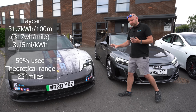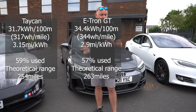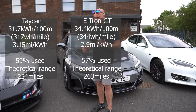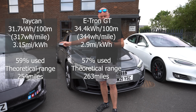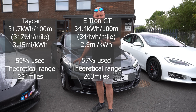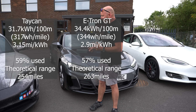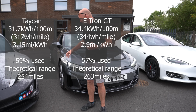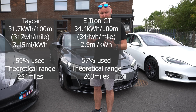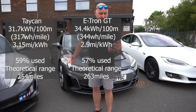So that's the Taycan, now the e-tron GT. This recorded 344 watt hours per mile, or 2.9 miles per kilowatt hour. So in theory, less efficient than this. However, it used 57% of its battery, which would give it a theoretical range of 263 miles. And you would expect this one to be slightly more efficient, based on the slightly more aerodynamic wheels, I'd have thought. So it's possibly slightly grey and ultimately very similar, which is what you'd expect. They're basically the same car underneath.